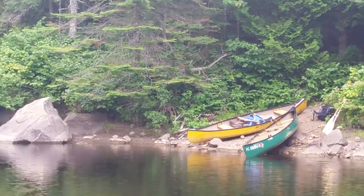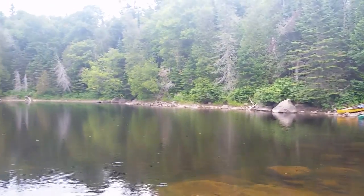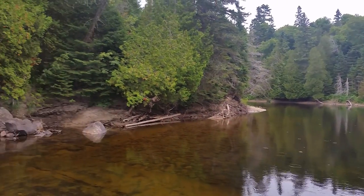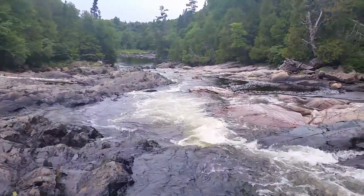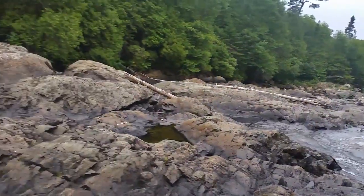Sand River. We just portaged here off an access road. We're gonna go up river, portage through rapids, and find a spot to have lunch. Do some fishing, hopefully get into a couple trout, have a nice shore trout lunch.